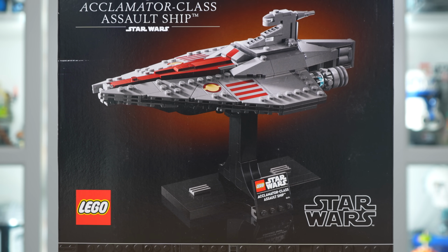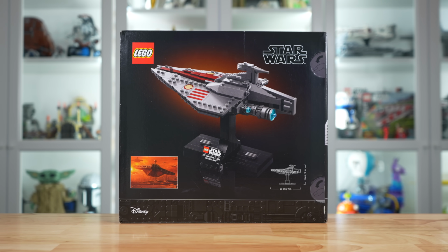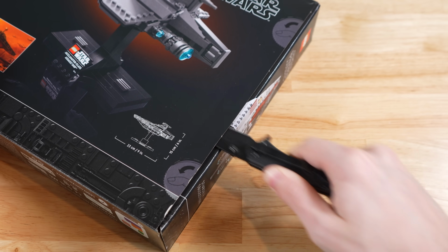direction for this set. Where we might not be trending in the right direction though is on the back of the box, where they show off the measurements and a different angle of the ship, and you start to get the idea that this thing might not be very big for $50. I do, however, like the picture that they used from Attack of the Clones. I just think that one looks cool there. Anyway, let's open up this box and see if it's worth $50.